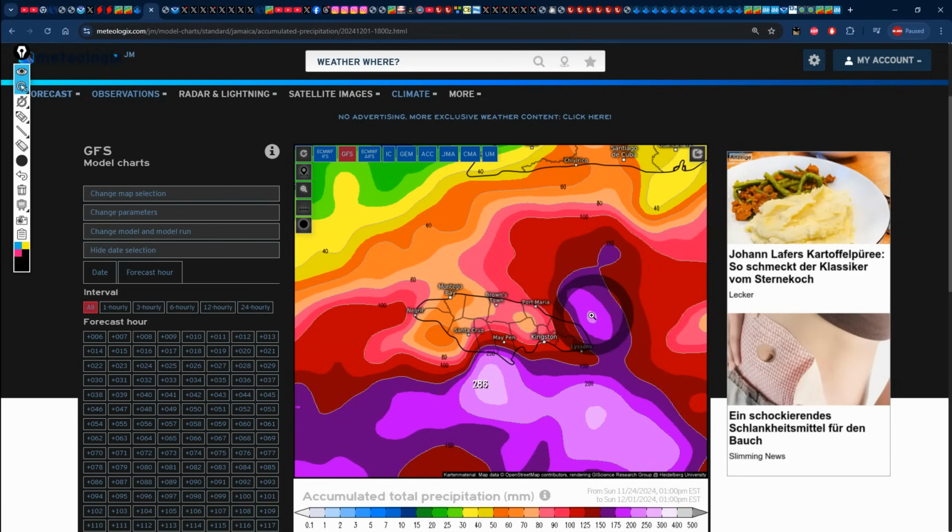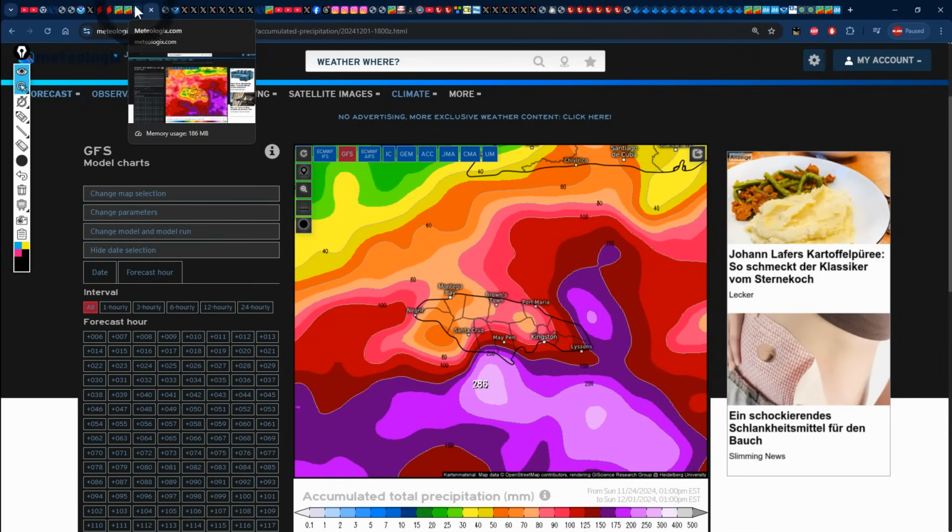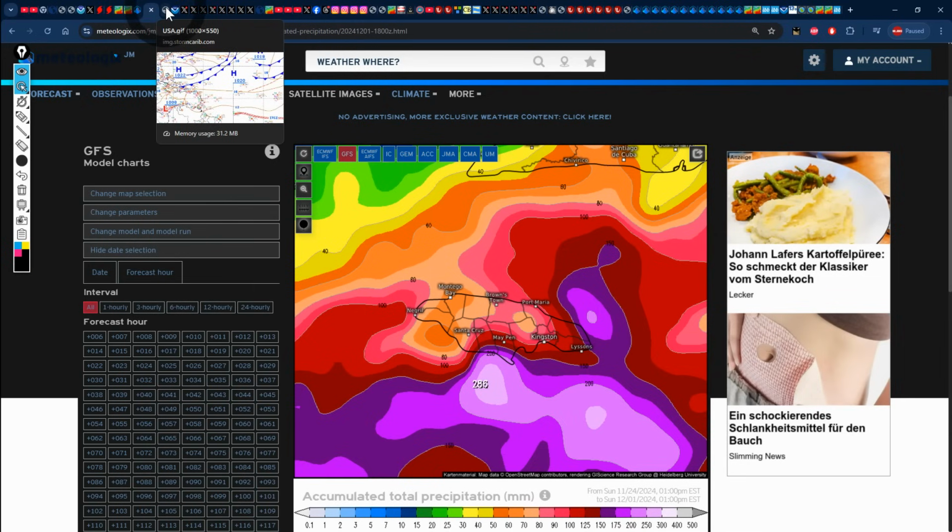We'll see exactly what unfolds. Both of these maps from the Euro and the GFS going all the way out to Sunday as well. So we have the close-up and we have the wide view, and we're going to be moving on now to the surface map.